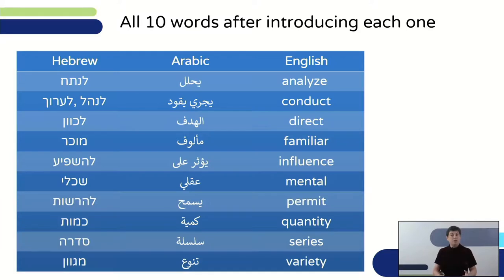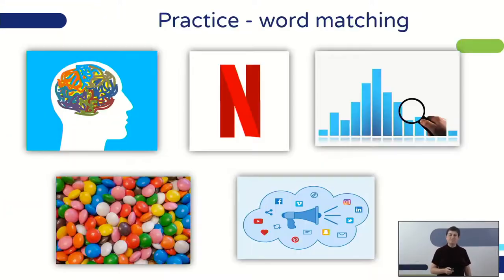Permit, to allow something to happen. Quantity, a measurement of how much we have or how many. Series, a set of things in order. And variety, a set of many different things that we can choose from.